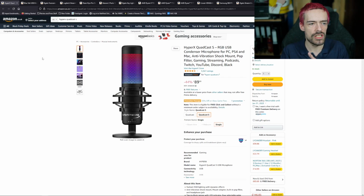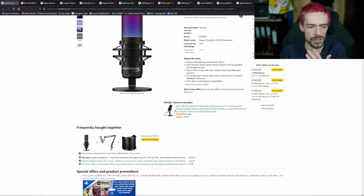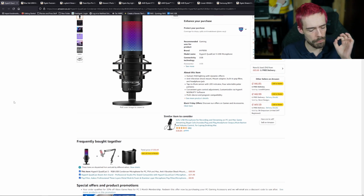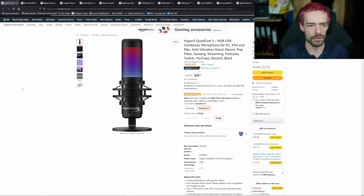The only thing I might suggest is picking up a boom arm for them, which, as you can see right here, HyperX do their own for $21.49. That's kind of a bad deal, if you ask me, just from looking at the arm right there. I can tell it's a low-grade one. If you are going to get a boom arm, make sure you go for the Rode PS1. Brilliant boom arm. I've gone for about 5 or 6 different booms now, and this is definitely the best one I've ever had. Easily worth the money for this boom.